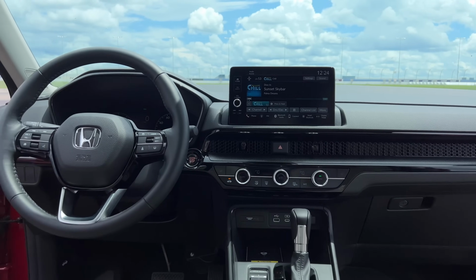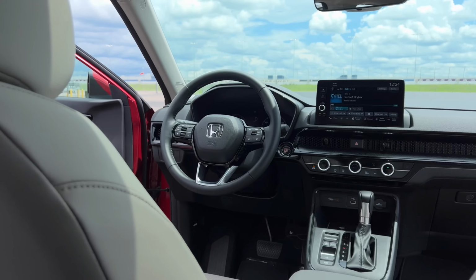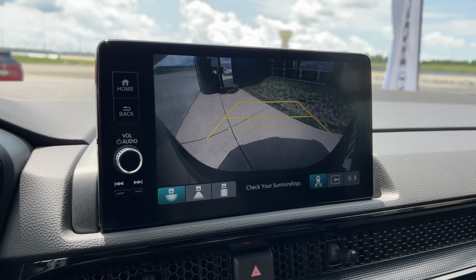But yeah, while we're here, let's talk driver assist tech. Like all other Honda vehicles, you get almost everything as standard across all trims of the CR-V. They all come standard with the rear view camera. You can't get a 360 view, which I wish you could. I feel like that would have been a good add-on for 2023.